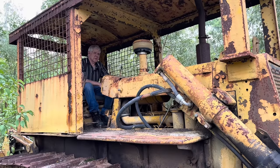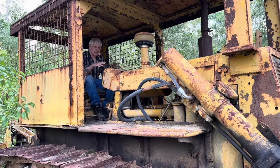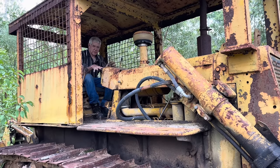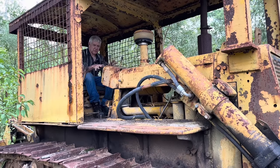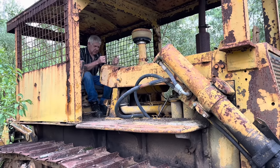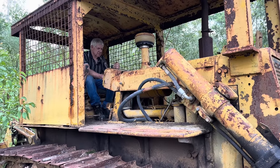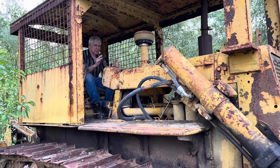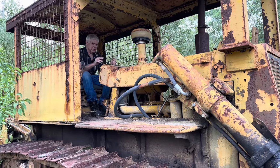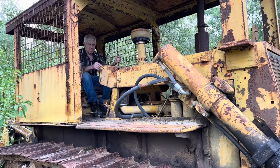You can hear it's slightly down in compression on one cylinder. That could be just from sitting, because when all motors sit, four-stroke motors will always have a valve or two held open all the time, and they will stay open unless the motor's got hydraulic lifters. If it's got hydraulic lifters, over a period of time they'll all work their way shut probably. So we'll open the throttle up a little bit and just see if that helps. You hear it just change note a bit when it's idling. The one that's that bit quicker, that's the one that's down in compression. But once it starts and runs for a bit, 15, 20 minutes, it might come back right again.